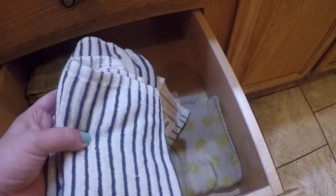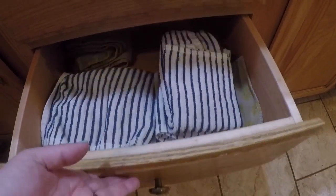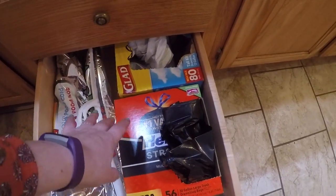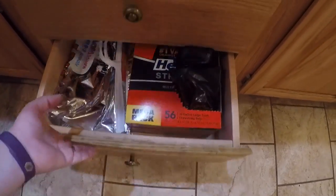These are actually some towels I just bought recently, because as towels start to look funky, I like to get some new ones. I also recently moved our trash bags over here to this drawer. We use these smaller white ones for bathrooms. This is for a kitchen trash can.